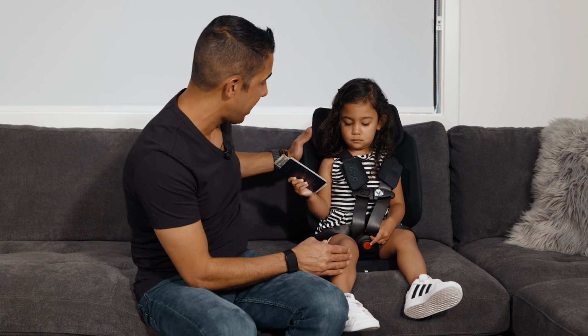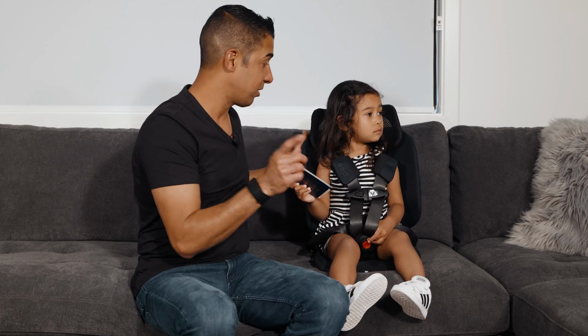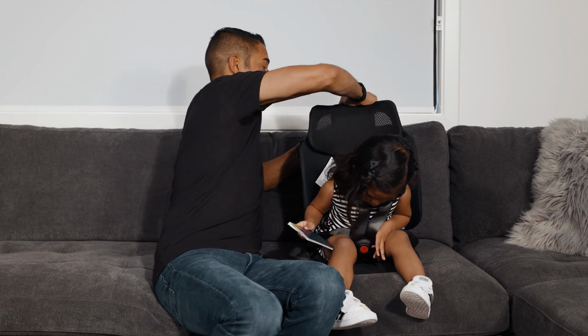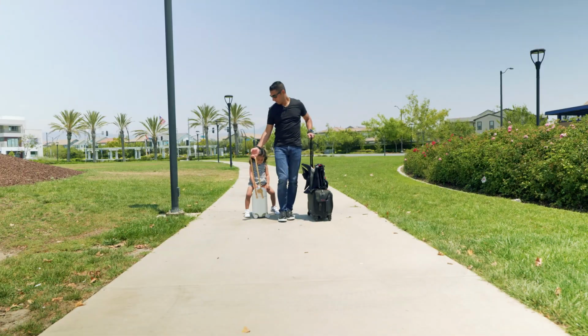From that standpoint of view, you can see that it is a 5-point harness. Of course, like I said, we'll figure out how to adjust these straps in just a minute here, or when we do the install in our full installation video. But let's try adjusting this headrest just a little bit to be more to her height. Lean back, Jordan. Perfect. Are you ready to go, Jordan?